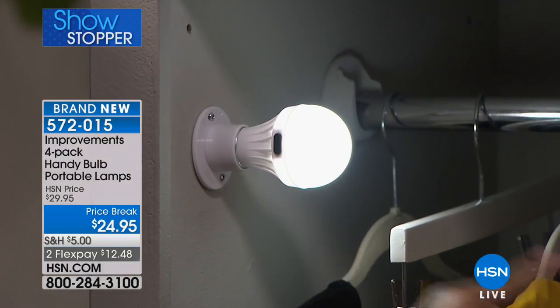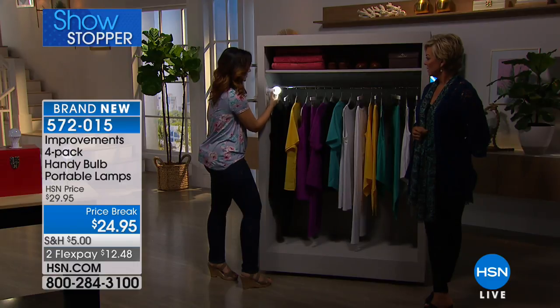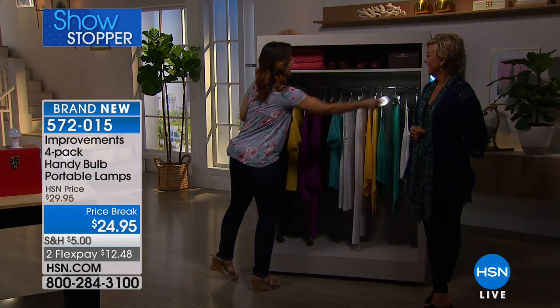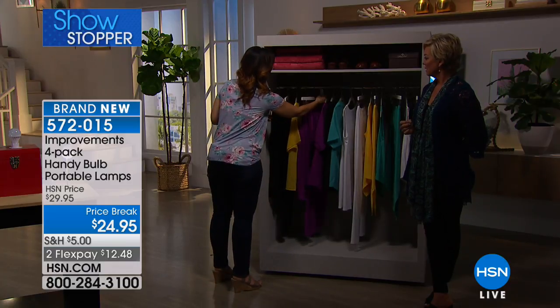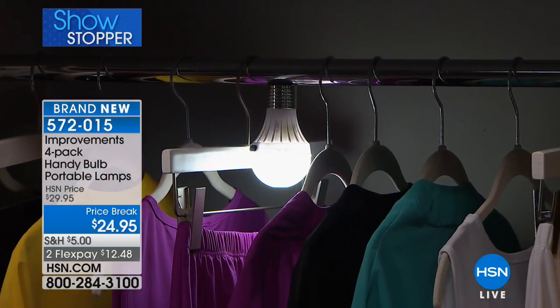Do you see how it shines all the way down? That's the dim mode. That's the dim, here's the bright. Look at all the way, but not only that, I can take it out and then be like, wait, where are those brown shoes I want? And then stick it right back. Neat. Just like that. And if you don't want to attach it, watch this. If you have a metal surface, it would hold just like that. Oh, cool. That's neat. Isn't that great?